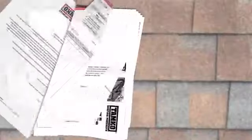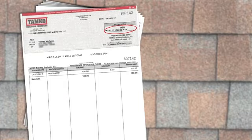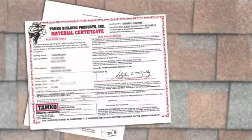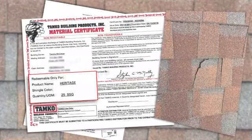McCants mailed in a sample shingle. Tamco offered her this settlement package. Inside, a $100 reimbursement check for removing the sample, plus this material certificate, which is a prorated deal for a limited supply of the same type of shingle. I did not want Tamco shingles back on my house. I didn't want to go through this process again.